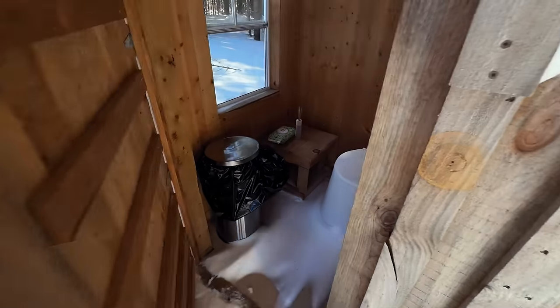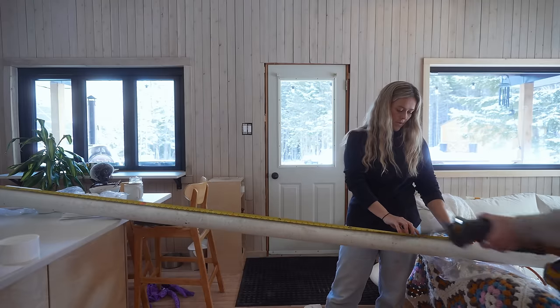We settled right back into that idea. Before you know it, that becomes your norm and you forget about the comfort of going to the bathroom inside. There's something to be said about waking up in the middle of the night and being able to walk here with my eyes closed and go to the bathroom. The moon looks super pretty when you're peeing outside, but it does get old eventually.